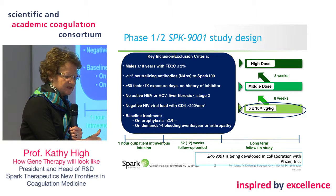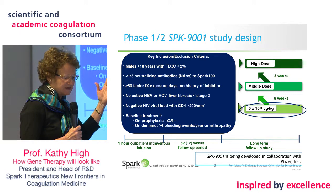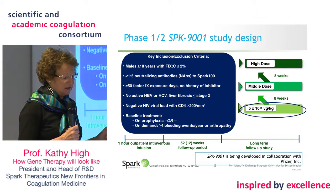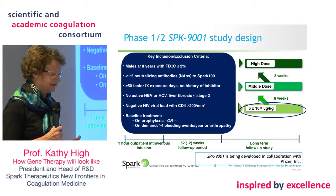This is the trial design for the Spark Factor 9 trial, and most of the trial designs look very much like this. Right now, they're all for adults, and people have to be screened initially to determine whether they carry a neutralizing antibody to the capsid, whatever it is.